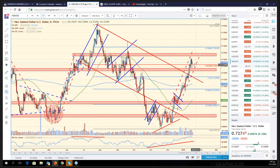Now the Kiwi is posting a hammer today, but moved somewhat lower yesterday. The next level for Kiwi, I've said, is the 73.40.